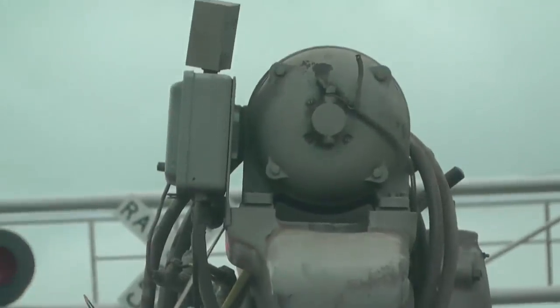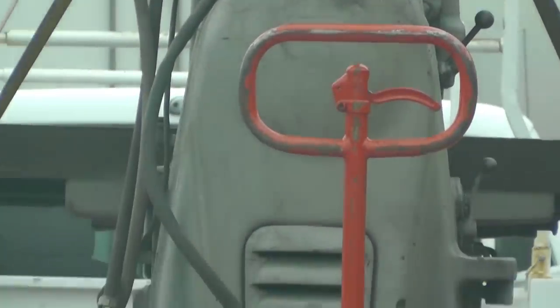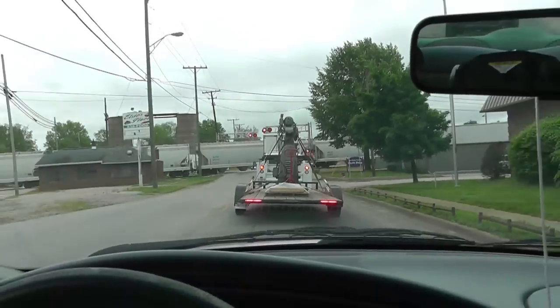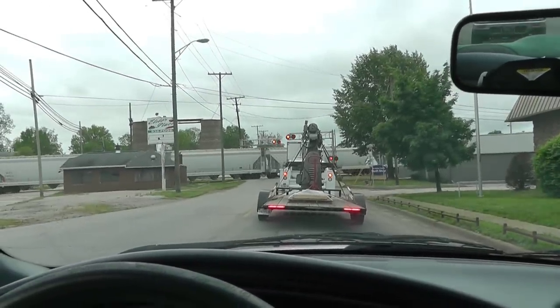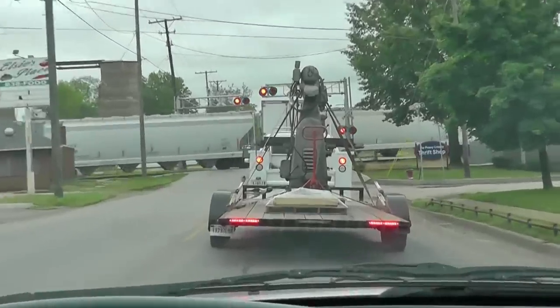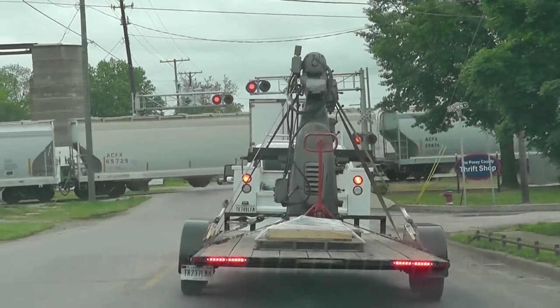That, my friends, is a 1952 Cincinnati number 2 vertical and horizontal mill. It's gonna be awesome. Now we have to wait for this train. All right.